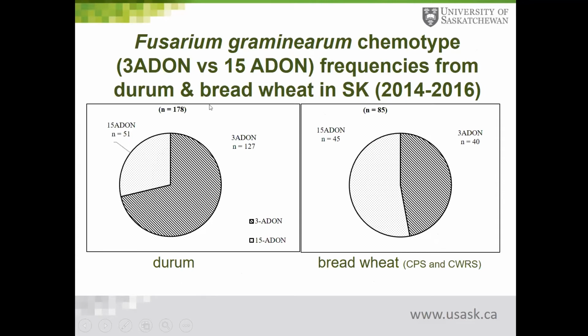We were also able to identify from those samples how many were durum. So actually most of them were durum. The durum growers in 2016 had a large problem, and you can see that 3/4 of the isolates or samples collected were 3 ADON in that sample collection on the durum. Whereas in the spring wheat it is about half and half, half 3 ADON, half 15 ADON.